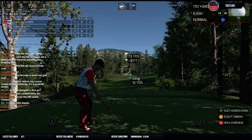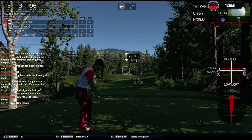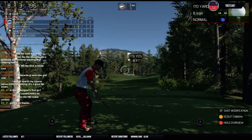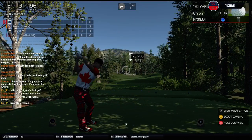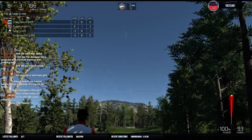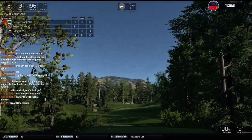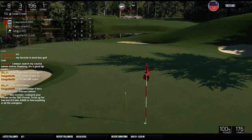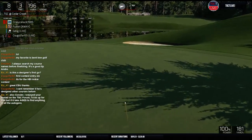All right. Nice little par 3 here. Okay, we're going to see if we can kind of roll it up here. Oh. No.